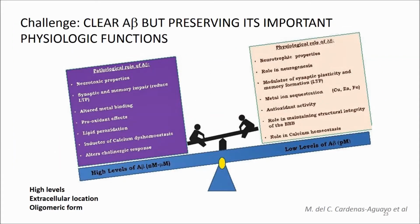Another issue in clearing A beta out of the brain and into the spinal fluid is that it has an important physiologic function. It has neuroprotective properties, it has neurogenic properties, it is an important modulator of synaptic plasticity, sequesters ions, has antioxidant activity, is important in maintaining the blood-brain barrier structural integrity, and has a role in calcium homeostasis.